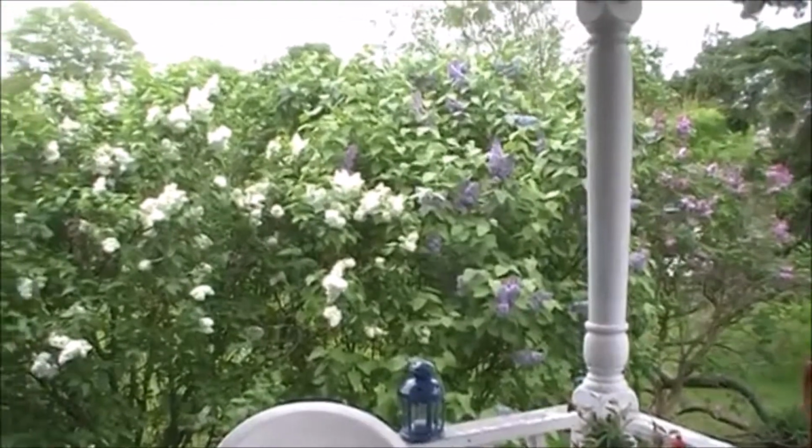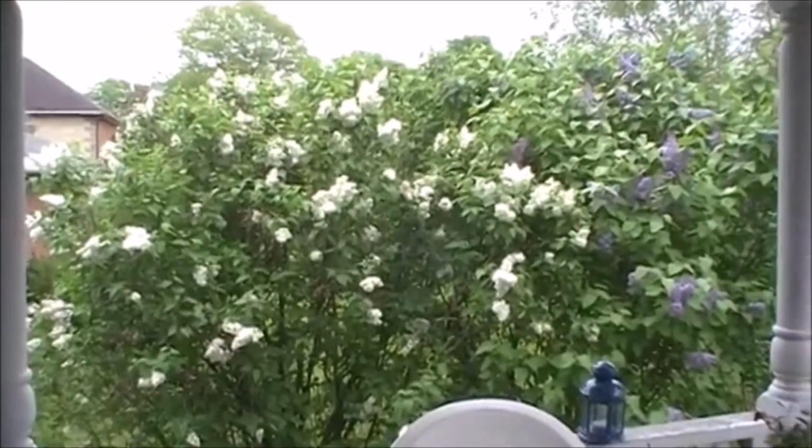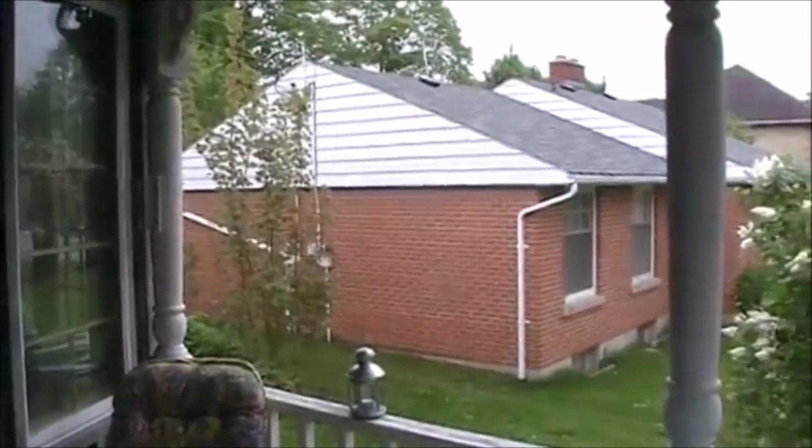Okay, I think it's recording. And what I'm recording here is just I'm standing on what I call the southwest deck of my house. That's the neighbour's house there. This is my door going into my house here.